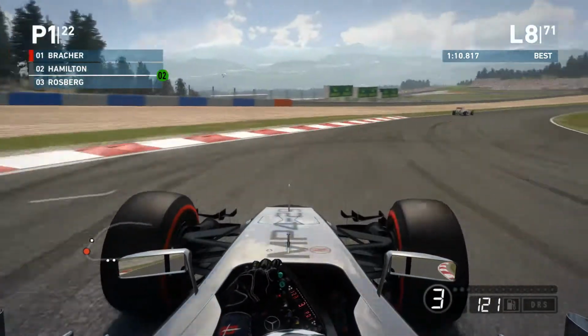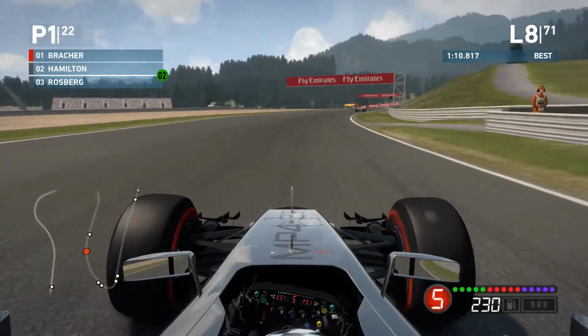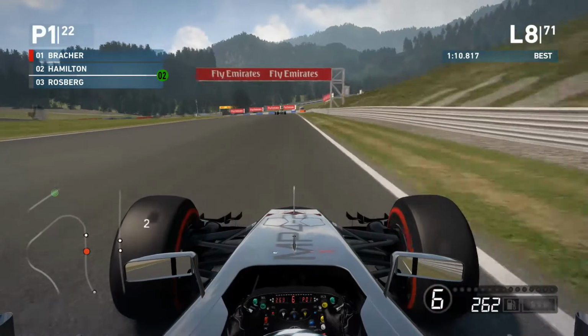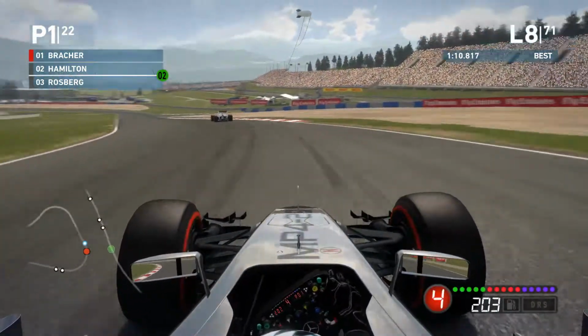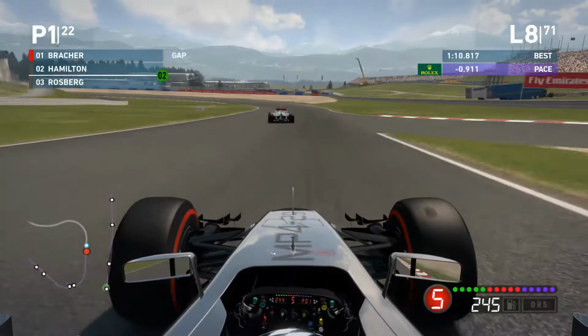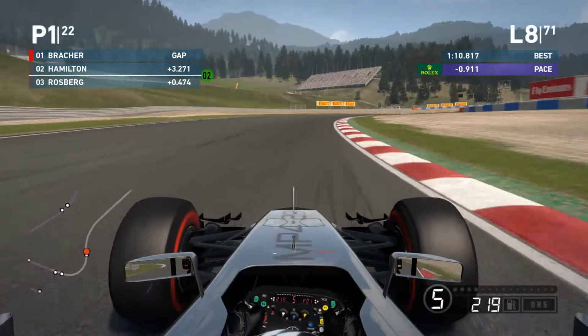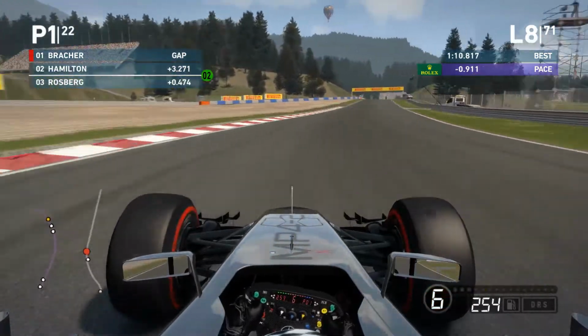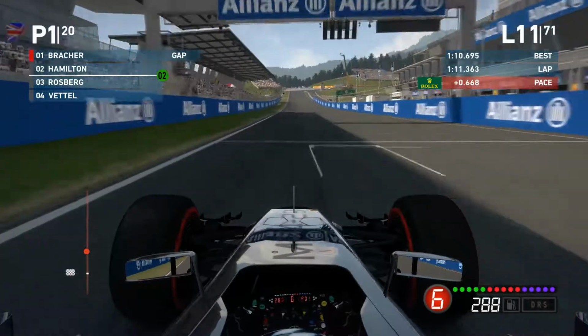I'm not really sure what compound he's on right now. I should probably have kept a closer eye on him at the grid there at the start. I would have known, but I didn't, so I'm not really sure at this point. But let's just assume he's out on options, and so are we. So keeping him at bay is pretty good. And lapping Grosjean here on lap 8 is definitely not normal. He must have had some sort of problem and been into the pit to rectify that.